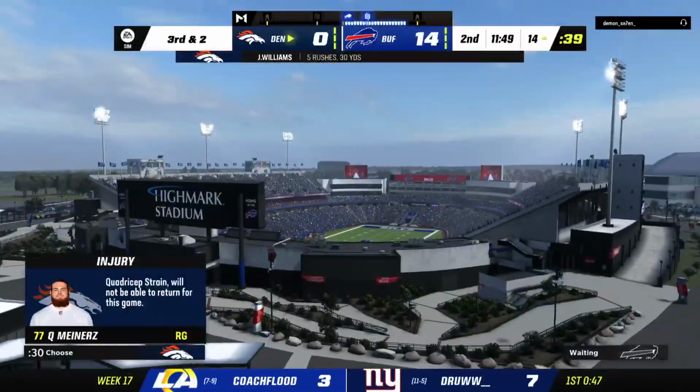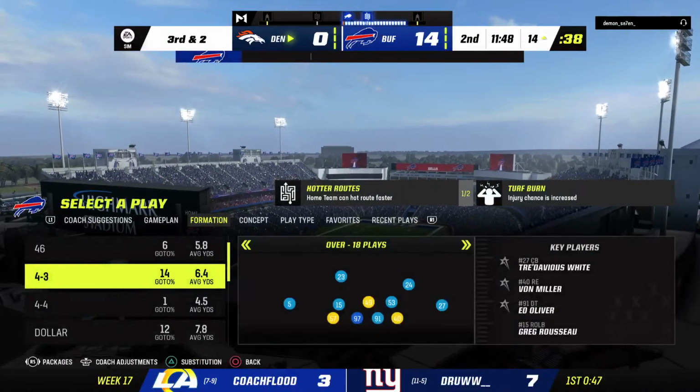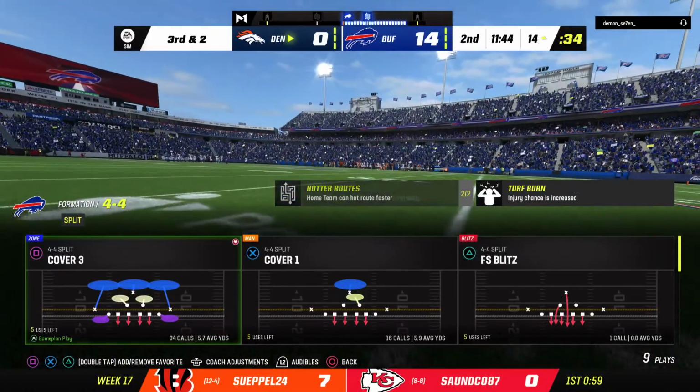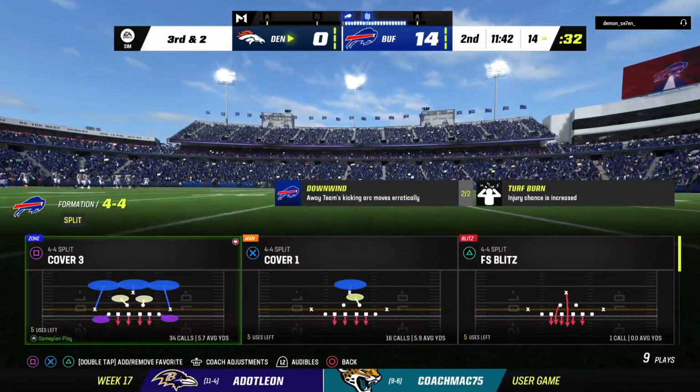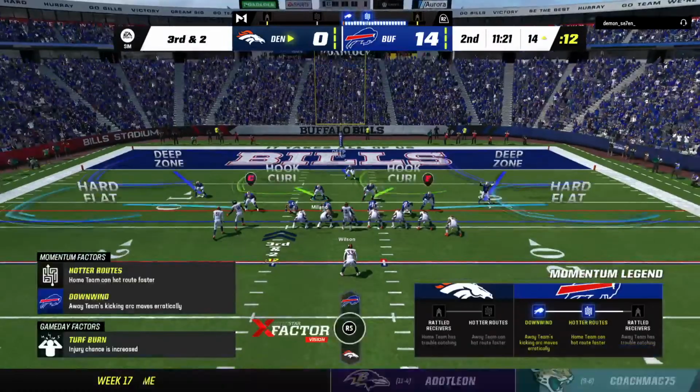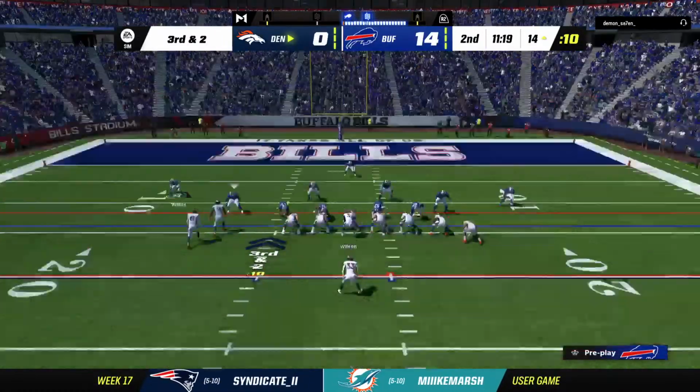Maybe not counted on to be that inline point-of-attack blocker that we used to have in the good old days, but you can flex him out. You can run wide receiver routes with him. You can make him a primary target, and that's how he'll shred a defense. The offense on 3rd down, just 1 for 3 thus far. Here it's 3rd and 2.